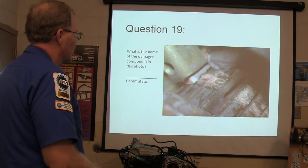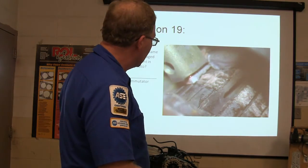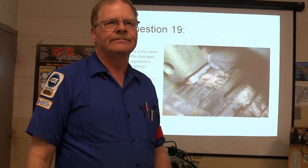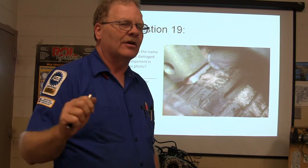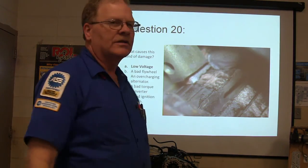What's the name of the damaged component in this photo? That is the commutator on a starter, and this is the brush. And it just burned that thing slam out. Because on that particular one, the battery was kind of weak, and he kept starting and starting and starting with a weak battery. So what you had here is you had a low voltage.